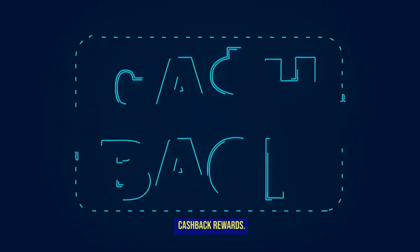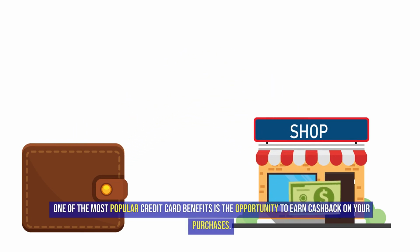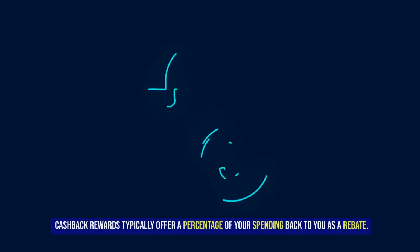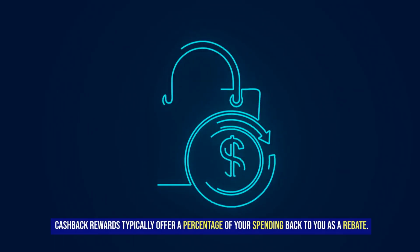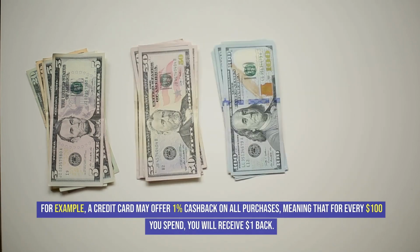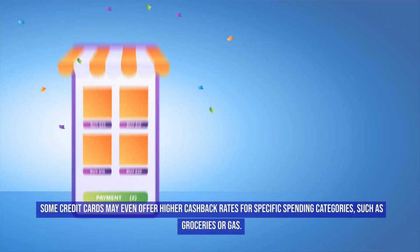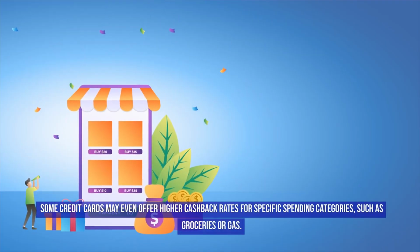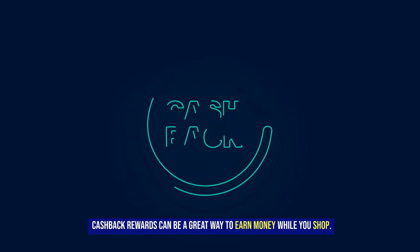Cashback rewards. One of the most popular credit card benefits is the opportunity to earn cashback on your purchases. Cashback rewards typically offer a percentage of your spending back to you as a rebate. For example, a credit card may offer 1% cashback on all purchases, meaning that for every $100 you spend, you will receive $1 back. Some credit cards may even offer higher cashback rates for specific spending categories, such as groceries or gas.